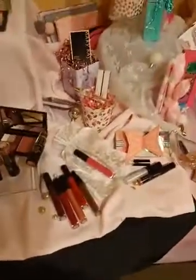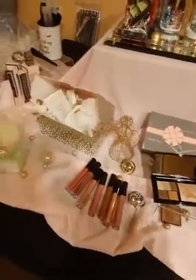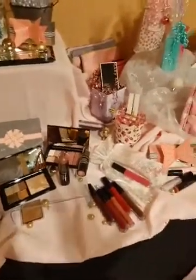And now we're moving on to the big girl area. Okay. This, I just have some stuff spread out for people to try. I'll have samples if you're able to come. If you want me to mail samples, that's fine too. I basically just show you ideas.